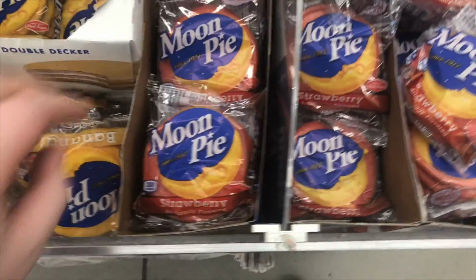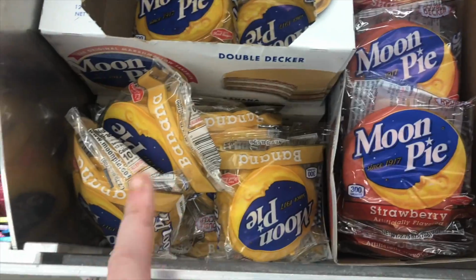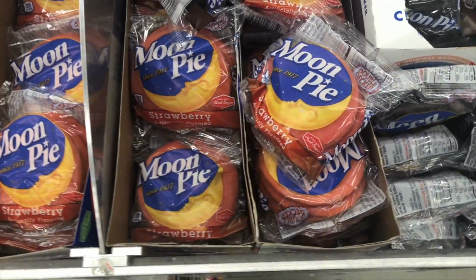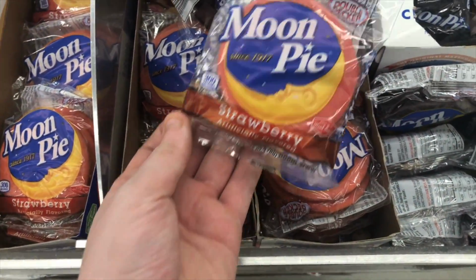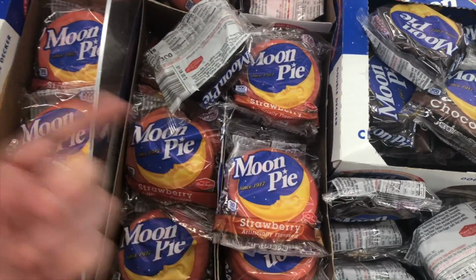For our local customers at the store, do you want us to try and get strawberry moon pies? We typically have the banana and the chocolate ones, but I've never seen strawberry ones before. I don't think they have them at Cash and Carry where we get our stuff, but if you guys want them, let us know. So we got some stuff, and we're gonna head home.